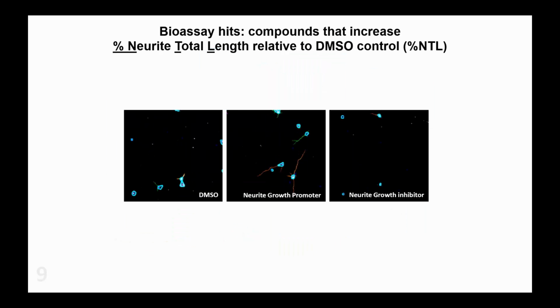The assay gathers tens of parameters on individual neurons, being a high content analysis. For this application, however, we focused on neurite outgrowth, which we quantified relative to DMSO controls and represent as percent NTL. Here I'm showing you examples of traced fields taken from cultures of control neurons, which as you can see have a hard time extending long neurites on PDL. Then there's neurons treated with a neurite outgrowth promoter, and you can visually see a strong effect on neurite outgrowth. And then there's neurons that have been treated with a neurite outgrowth inhibitor.